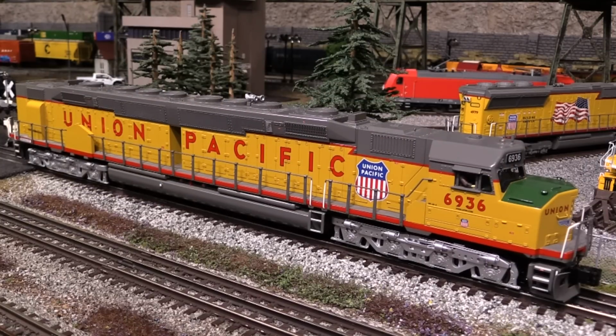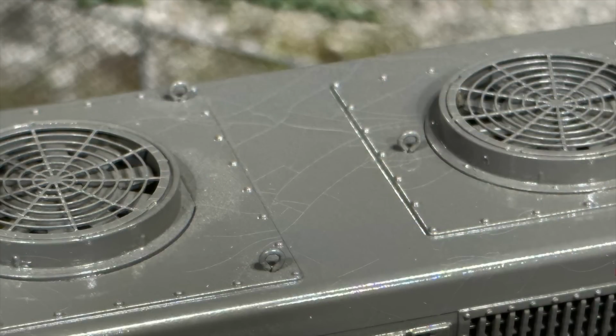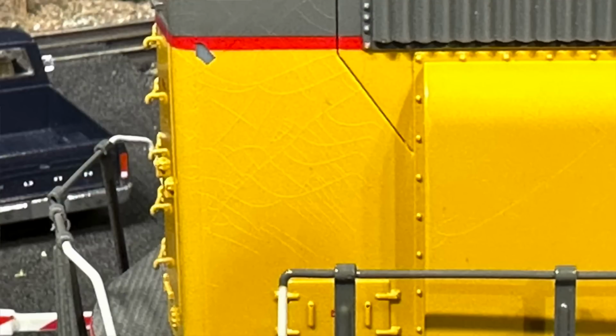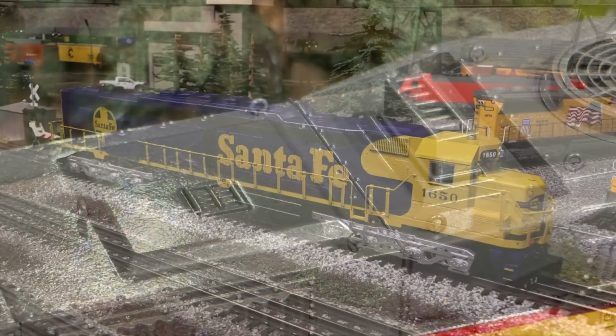It was part of a dealer appreciation set that included the DDA40X as well as some passenger cars. It's an absolutely beautiful locomotive, and it's still in perfect operational condition. However, although you probably can't see it on the video, all of the glossy paint on this model has begun to develop cracks. There's cracking all over it, and in fact, a couple flecks of paint have come off, and so I now have to handle it very carefully to try to protect the paint and keep any more of it from falling off. Now, back to the Lionel model.